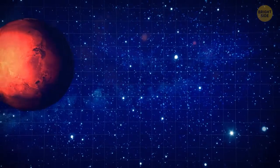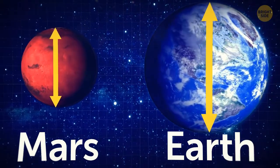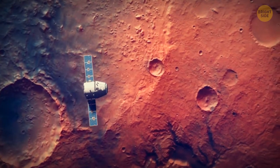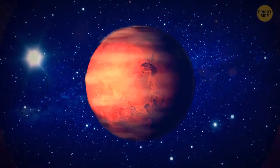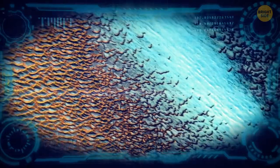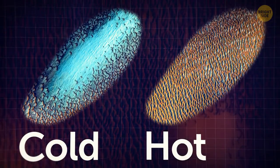That's why, even though Mars is only half the diameter of our planet, it has the same amount of dry land as Earth. A thin atmosphere is also the reason why wind needs to be exceptionally strong and fast to move the sand and form such shapes as these dunes. Winds usually move at 10 to 20 miles per hour on Mars. Anyway, even though the image looks pretty colorful, the dunes aren't actually blue. The bluish patches represent colder parts, while the warmer regions are yellowish-orange.